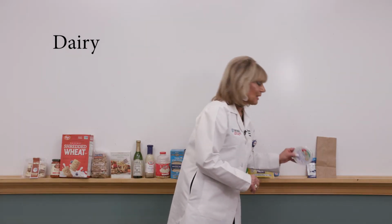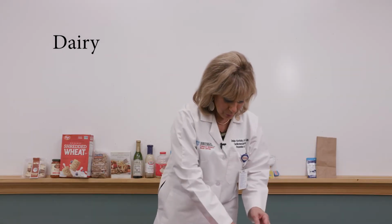For cheeses, I love the Laughing Cow cheese. It comes in a variety of flavors. Choose the one you like. I love garlic and herb. My husband likes a spicy pepper jack, but there's a mozzarella and basil. There's a cheddar, a Swiss, an Asiago, whatever you like.